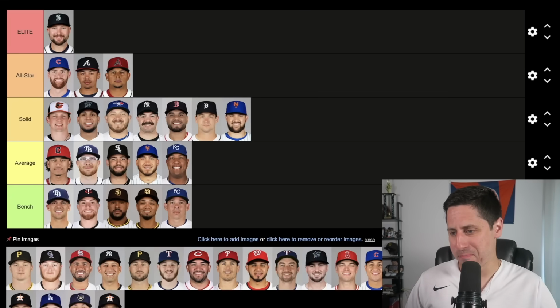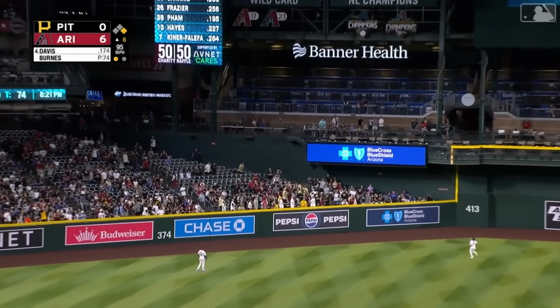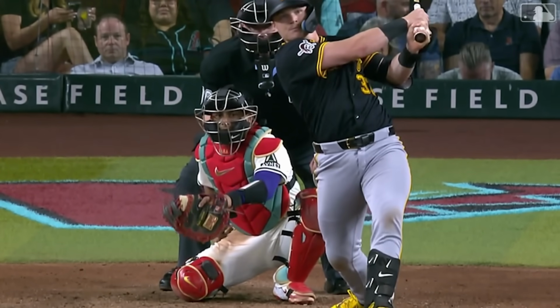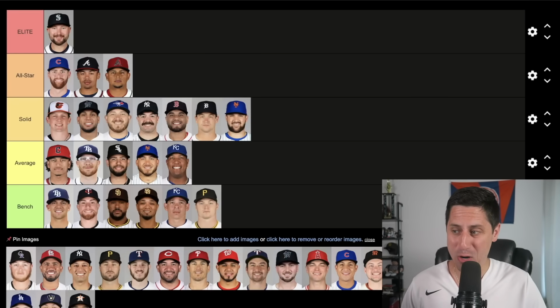Henry Davis, I don't really know what to do with you, man. The pop time stuff's awesome, and it was at Louisville. His arm is a cannon, but he can't hit, and I don't know when he'll hit. The bat speed's great. He's not striking out, but similarly, he doesn't make consistently good contact. Ugh, Henry Davis, I'm so disappointed to do this, but right now, you are just kind of a bench player, and I don't know how we get out of this hole besides just hitting better.